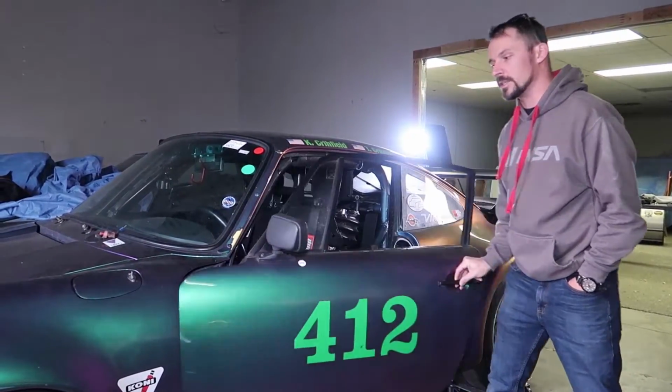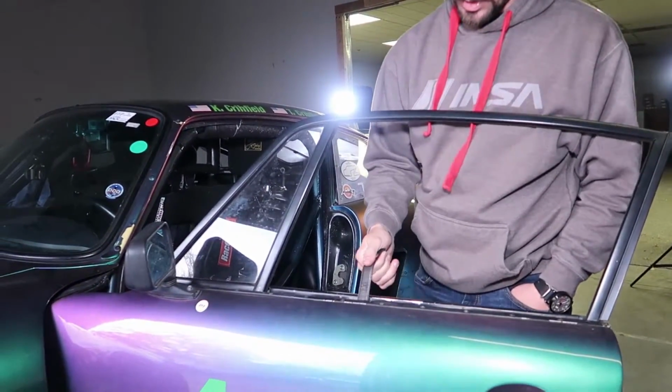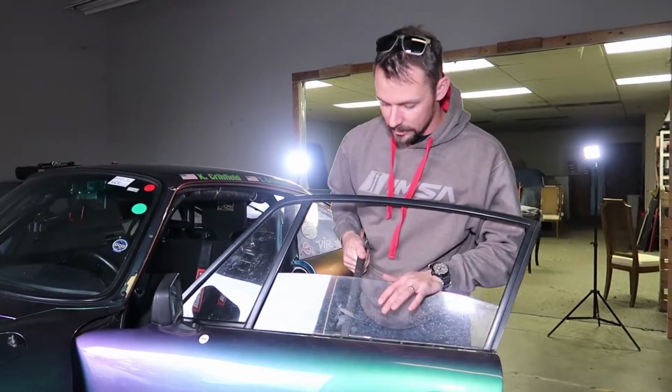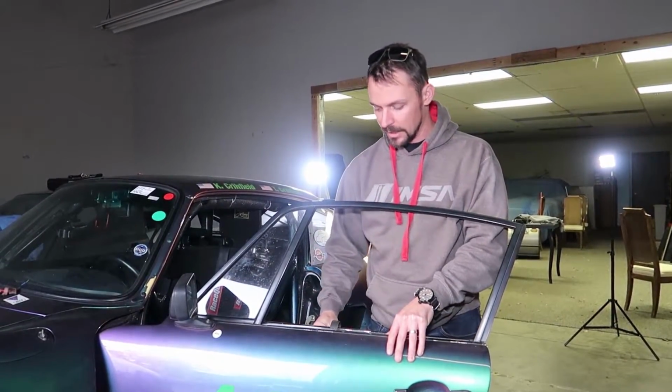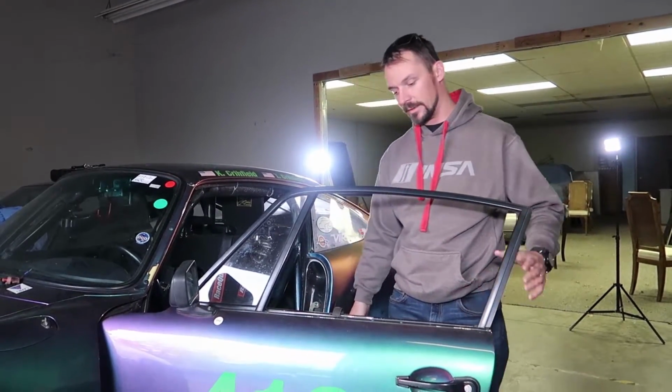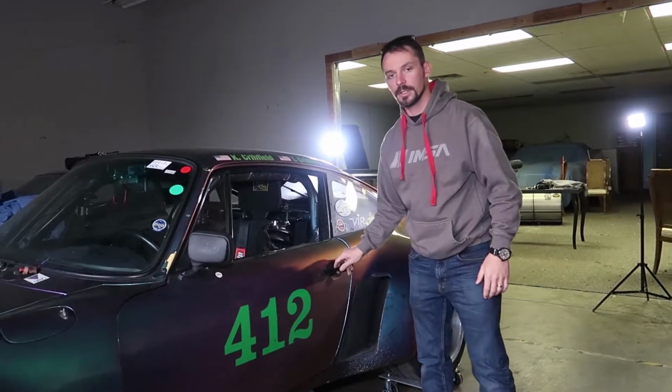The car has been lightened up to the nth degree. We did plexiglass RS-style windows, so it's just plexiglass with a leather strap. So we didn't have all the window mechanisms and everything else. The doors are extremely light, so you can hear there's not a whole lot to them.